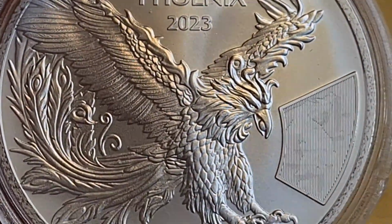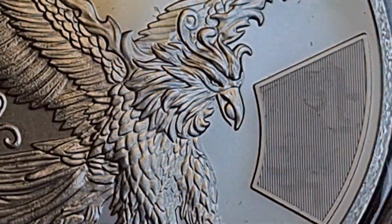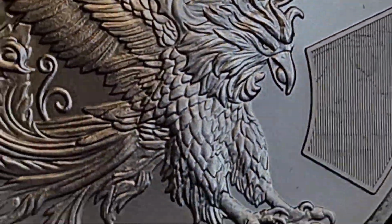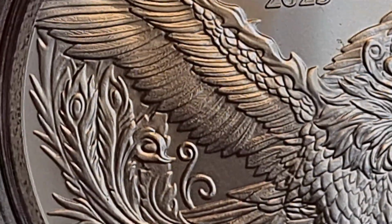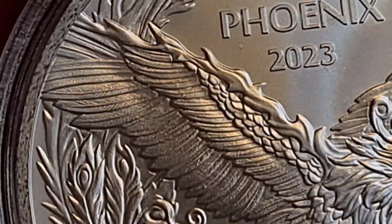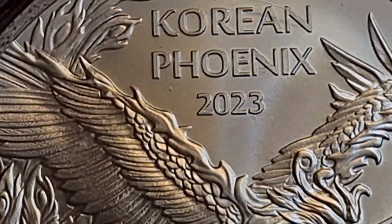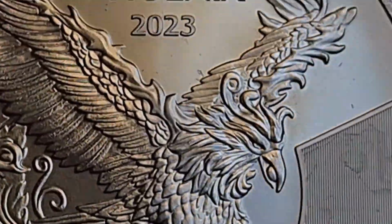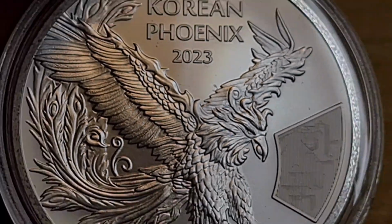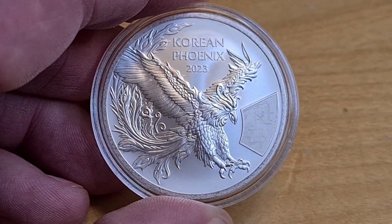Looking at all the details, and I'll zoom in a bit more so you can see, and I'll stabilize things as I'm doing it. But yeah, you can see all the feathers, all of the little details on the feathers, like the kind of eye of the tail feathers there, and all of that. I mean, it really is superb. So this is kind of a budget coin, and something that, budget metal, not a coin at all.